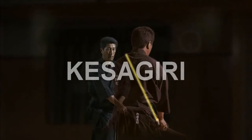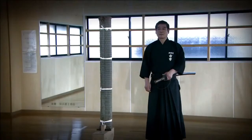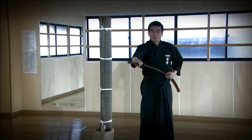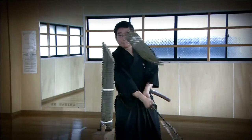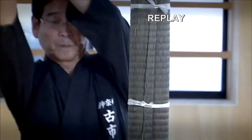The technique we're about to see is kesagiri, cutting diagonally from the shoulder to the waist on a 45-degree angle. Even for a swordsman experienced with an actual blade, tameshigiri is a formidable challenge. Poor technique will result in incomplete cuts and may even damage the sword. We asked Norio Furuichi, Kyoshi 8th Dan, to demonstrate tameshigiri for us. There is nothing incomplete about the way he does it. In the hands of Furuichi Sensei, kesagiri is a fait accompli.